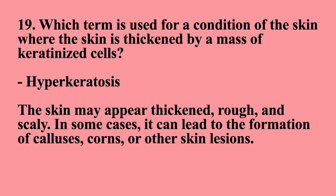Number 19, which term is used for a condition of the skin where the skin is thickened by a mass of keratinized cells? The answer is hyperkeratosis. The skin may appear thickened, rough, and scaly. In some cases, it can lead to the formation of calluses, corns, or other skin lesions.